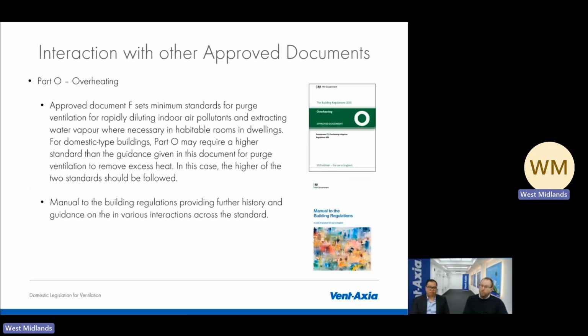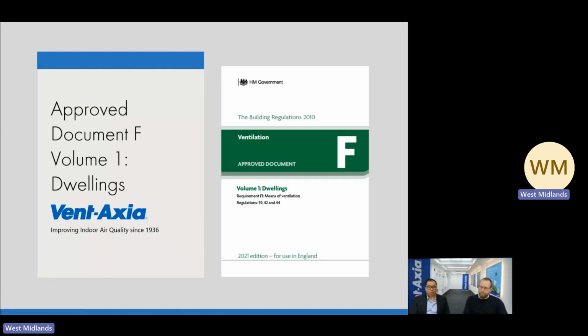And finally, Part O, which covers overheating. This is a new approved document introduced in December 2021. This can impact the purge ventilation rates, which may exceed those found in Part F to manage the rapid dilution of pollutants. The higher of the two standards should be followed. There is also a manual to the building regulations, which provides further history and guidance on the various interactions across all the approved documents. We now move on to the details of approved document F, volume 1.